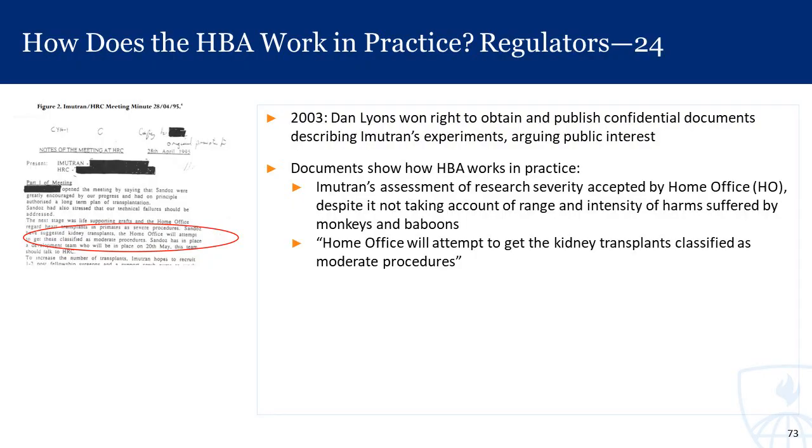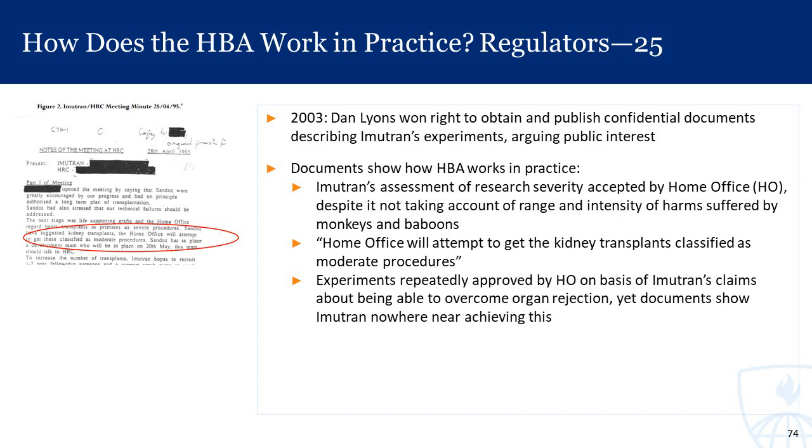For example, one of the documents says the Home Office will attempt to get the kidney transplants classified as moderate procedures, even though they involve some fairly serious and severe harms. And these experiments were approved repeatedly by the Home Office, purely on the basis of Immutran's claims that they would be able to overcome organ rejection, even though the documents show that they weren't anywhere near achieving this.